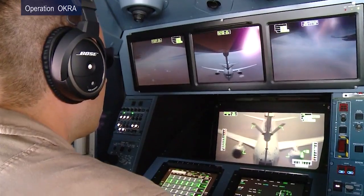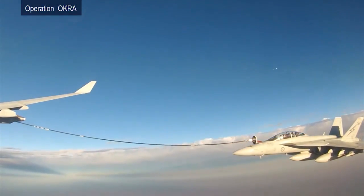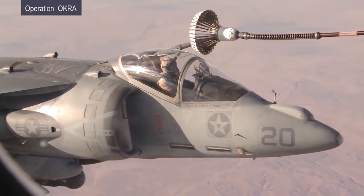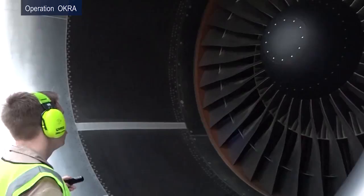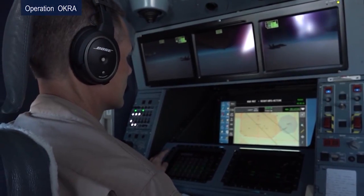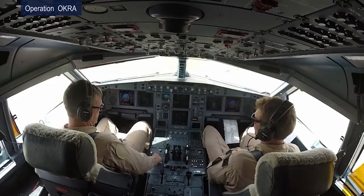So that completes another air refueling sortie for the KC-30A in Operation Okra. Now we just delivered mission essential fuel to coalition aircraft operating in northern Iraq and eastern Syria. Now that's just another typical mission for the men and women at this time of rotation 11 from number 33 Squadron. But what is impressive is since October 2014, KC-30A crews have flown over 1,000 sorties and 8,000 flying hours.